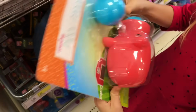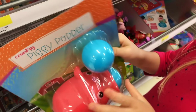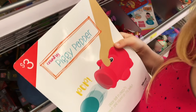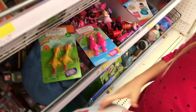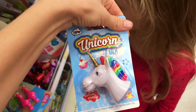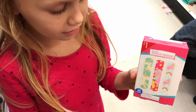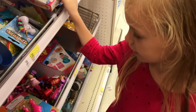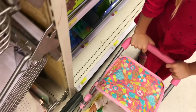Look at this. It's a piggy something. Or look, put the ball in the piggy's mouth and you squeeze him and he shoots. It pops it, yeah. And he shakes it out. That's lip balm. Oh my. Look, Emma, it's unicorn band-aids. Interesting. Let's go see what else they have.